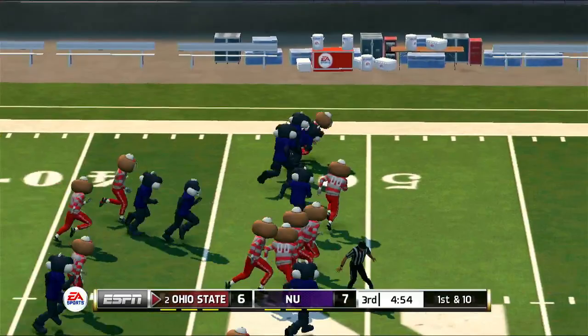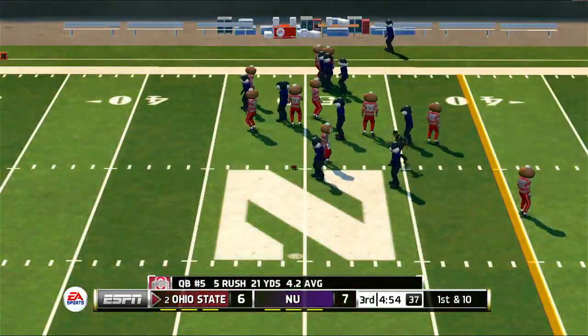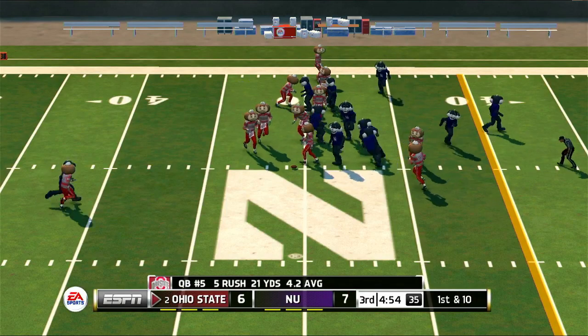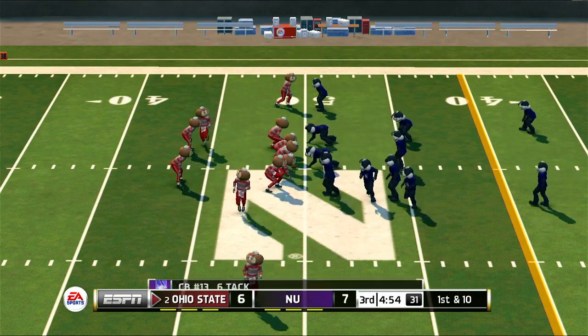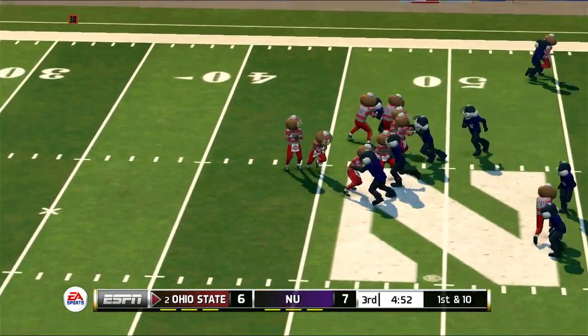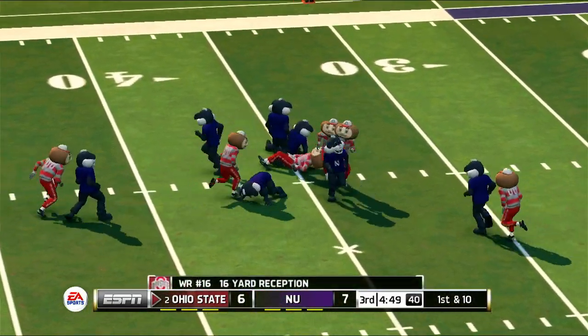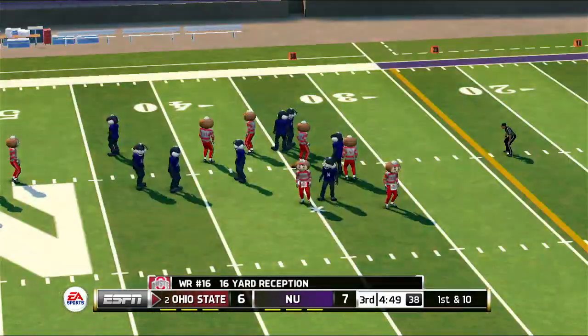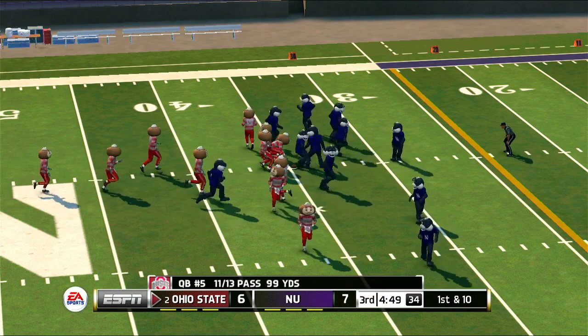He's to the 40. And down he goes at about the 49. That's good for him, 24 yards. That makes it first and 10. Check my 46. Check my 46. They'll bring him down at the 35-yard line. That's good for him, 16 yards. First down.